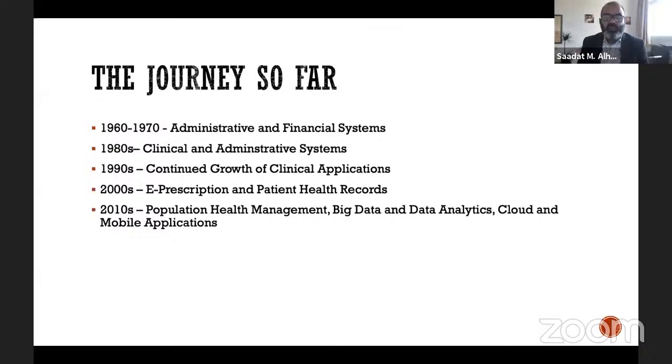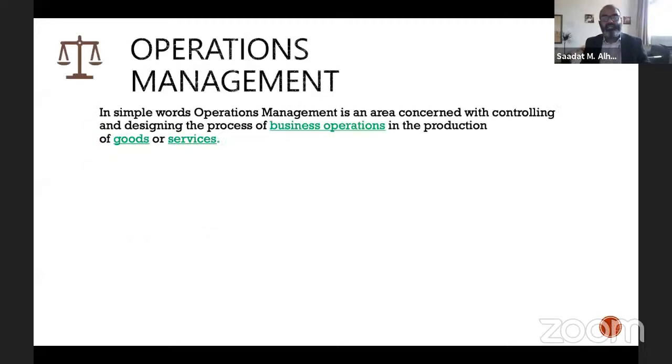Now we are in a stage where we can understand and get the trends right and things like that. So this is the idea behind it, that it has evolved. It's not something which happened only recently.